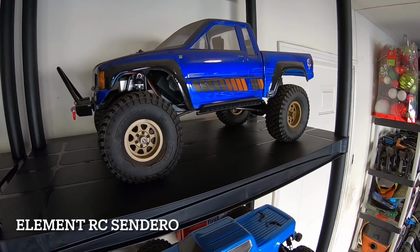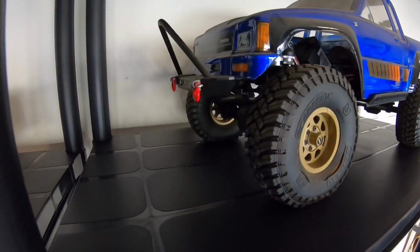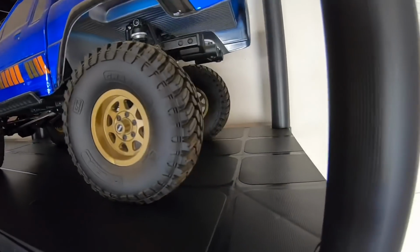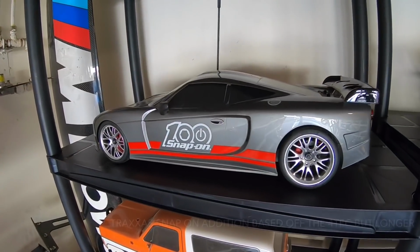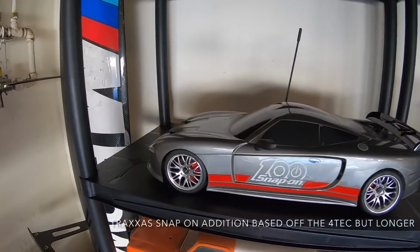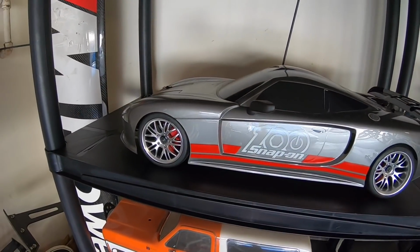It's a crawler. I did a bunch of upgrades to this thing. Never ran it, but got the metal bumpers on it. Got rid of the rear bumper because that thing kept getting in the way when I was trying to crawl it. Then we got the Snap-on edition. This is a Traxxas 100th anniversary edition for Snap-on. This thing's real cool, just a collectible car that I have. It's a longer chassis based off the Fortec.